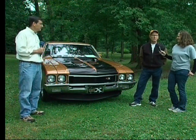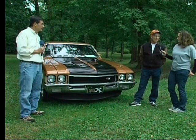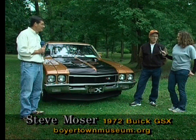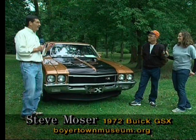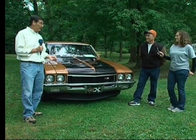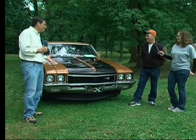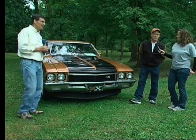There were only a total of 846 GSXs built over the 3 years, between 1970 and 72. If this was an original 72 GSX, it would be one of 44. That's all that's left? I hear that number, 1 of 44, and if you really want one, I'm sure the price is up there. So make your own. I didn't actually make this one.